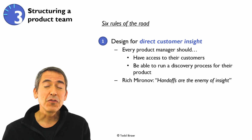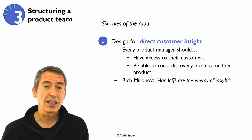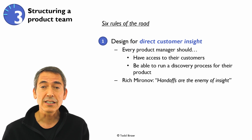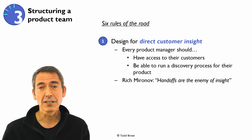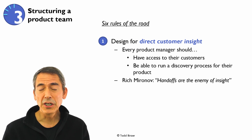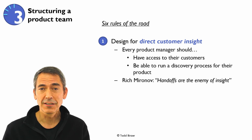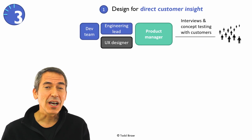So on the first one, design for direct customer insight. Every product manager should have access to their customers. They should be able to run a discovery process for their product. So for this video, I am building off the work of Rich Mironoff, and I'm going to quote him here. He said, "Handoffs are the enemy of insight." So let's take a look at some product team structures.